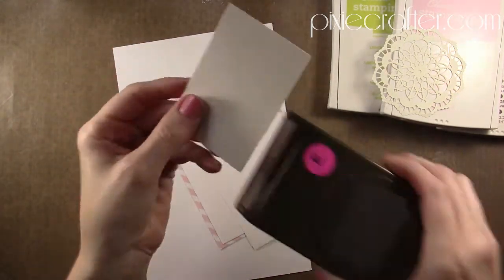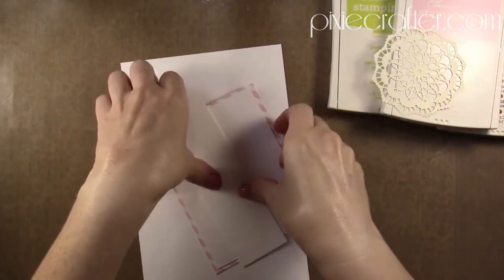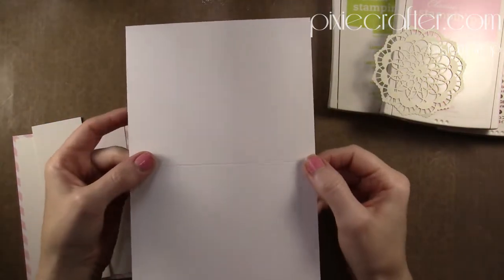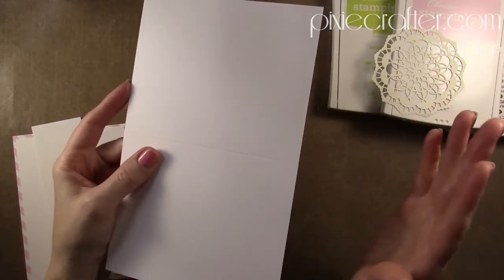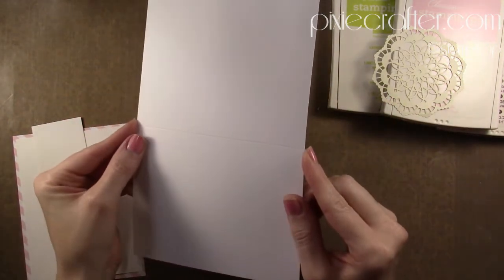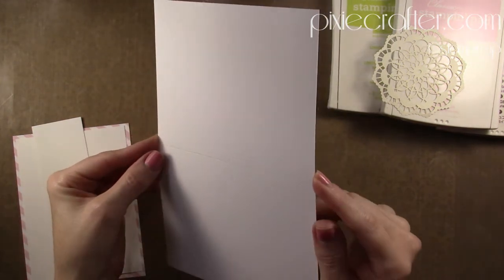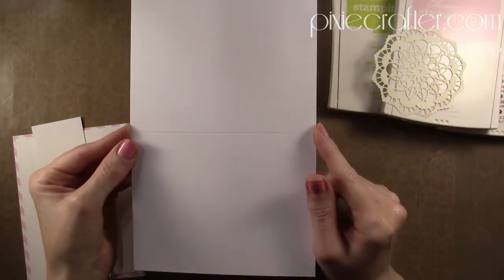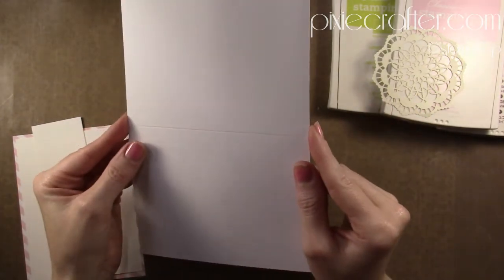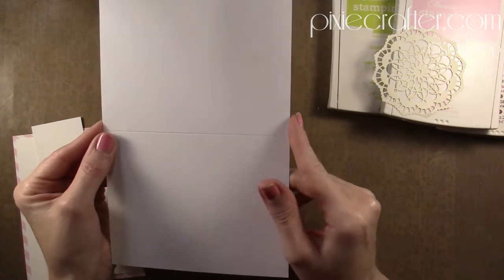Alright, for our paper, I've got a scrap piece of Very Vanilla. It's just got to be big enough to fit into the decorative label punch. Alright, card base, thick Whisper White. I have been enjoying using the thick Whisper White for my card bases. It makes a world of difference. And if you order the Eastern Palace Premier Bundle, you will get a package of Very Vanilla thick cardstock for free with the purchase of the bundle. So that's fun. I've got some of that too, and it's nice to have those options.